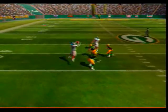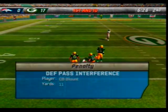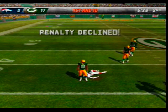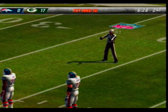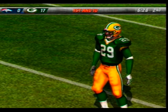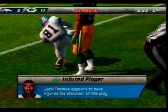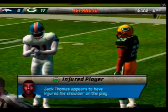Under pressure, throws it. He goes up and grabs it. Gonzalez is there on the stop. And a flag on the play. This one, I think, is on the defense. Pass interference on the defense. Number 29, first down. Thomas is the injured player on the field. He'll be coming out for this next play, so we'll find out what the story is.